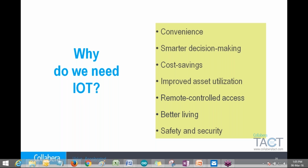The next advantage is improved asset utilization. With improved tracking of assets using sensors and connectivity, your businesses can benefit from real-time insights and visibility into their assets and supply chain. So this is how you can improve your asset utilization.